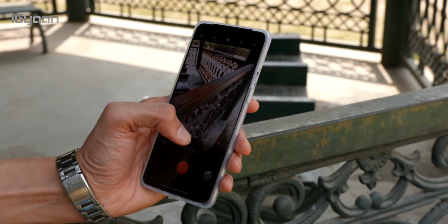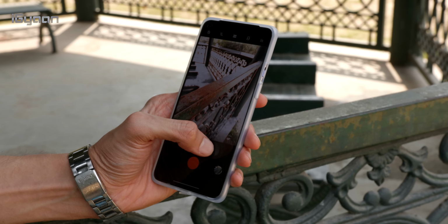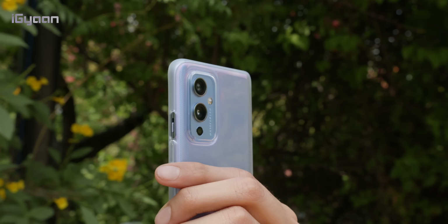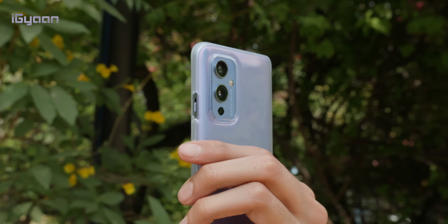You do have a pro mode that allows you to get finer control of your images, and of course you do have the orange shutter button that gives you a reassuring internal feeling that you own a proud Hasselblad camera that this phone really is not. You're getting a basic camera with the Hasselblad branding, and while OnePlus has done a good job with the camera, it's no big deal to add a Hasselblad brand on it, and we'll talk a little bit more about this when we come to the conclusion. Let's move on to performance.